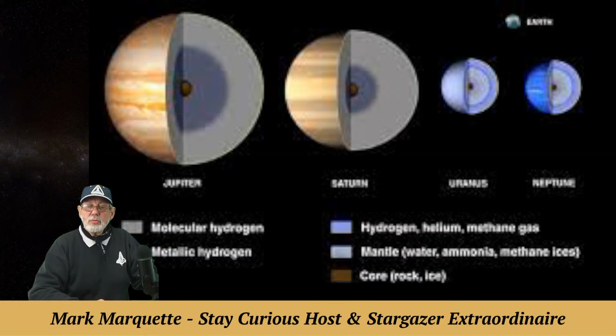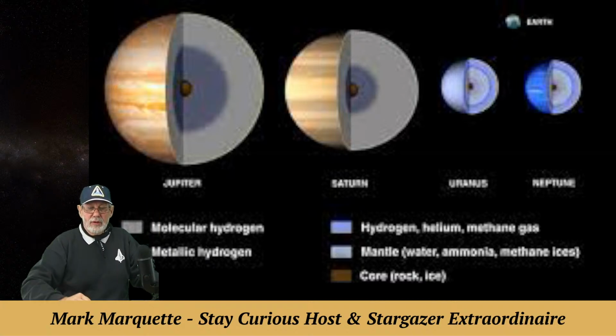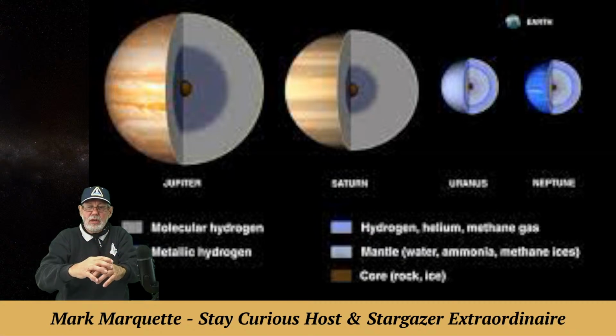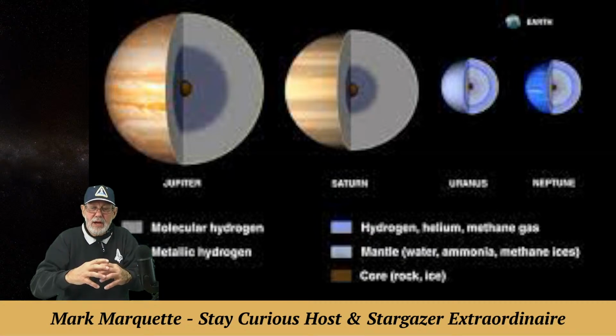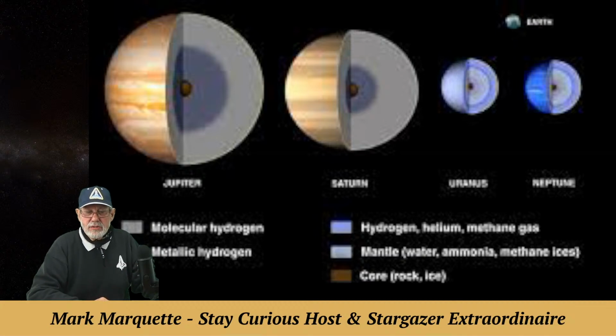Why? Because we're looking at gas around them. Their atmosphere is hundreds of thousands of miles thick in some cases. But they all, as gravity compresses things closer and closer to the center, get compressed, heat up, and get compacted, and we actually think Uranus and the others may have a similar core of metallic hydrogen.